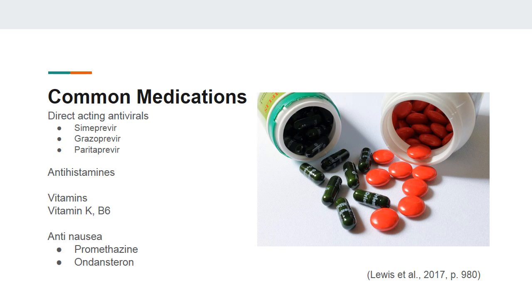Anti-nausea medications. The patient may be put on anti-nausea medications. One of them is promethazine. It is an anti-nausea medication whose therapeutic effects are to relieve the symptoms of histamine excess, usually seen in allergic conditions, and diminish nausea and vomiting. Ondansetron is also another one. It is used to prevent nausea and vomiting.